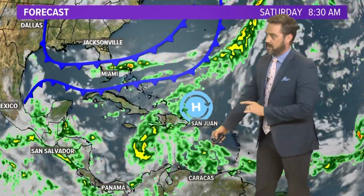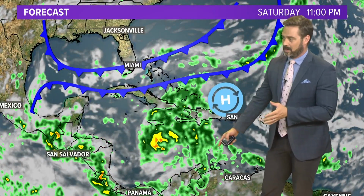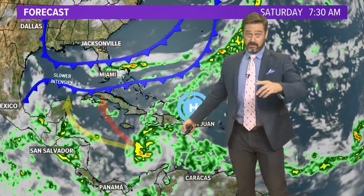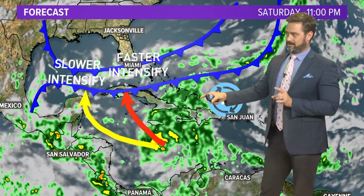So here is your system. A couple of things with this are going to tell the story. This is just the next 48 hours. We've got a couple of cold fronts that are going to impact our temperatures nicely over the weekend, but they're also going to be the steering current for this.